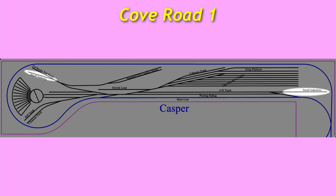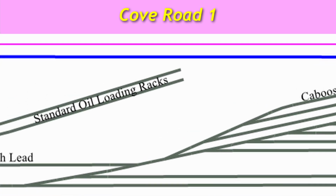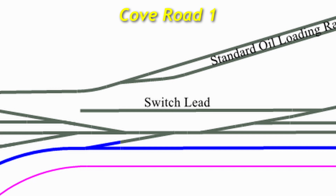About the same number of smaller local industry tracks as Wenonah. Of the larger industries, the icing platform is a significant improvement with its ability to handle 22 reefers at one time. That's a full train and much more in keeping with the prototypical operation of the platform. The oil loading racks could handle about the same number as the Wenonah design, 16 cars at once.